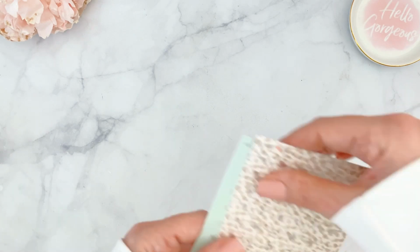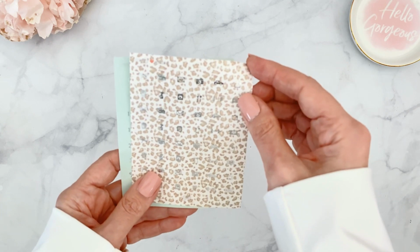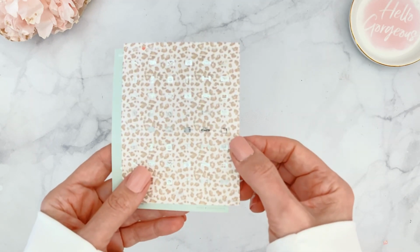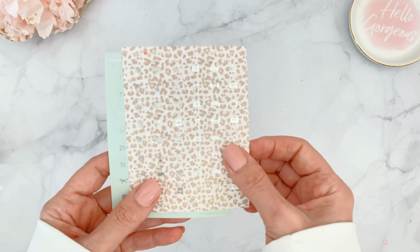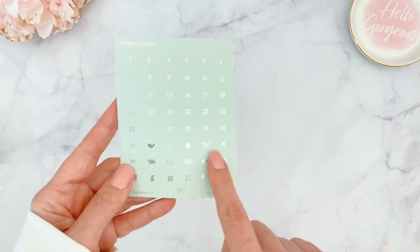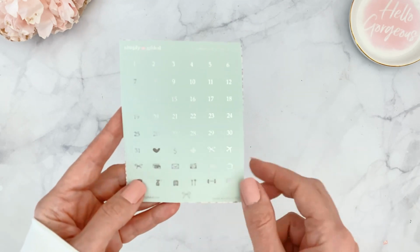We're also getting 2 sheets of heart icons. One is with the heart, with the leopard print, and these are just icons, so you can use them for everything: for eating, for driving, exercising, mailing, anything you can do. And then we're having 30 days of date icons, plus some more of these functional icons.